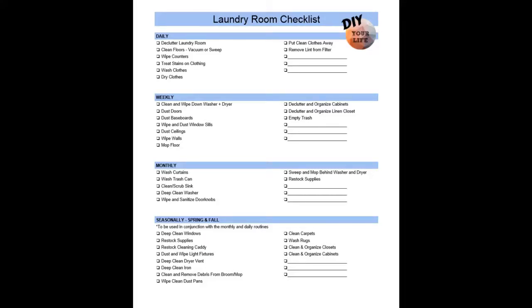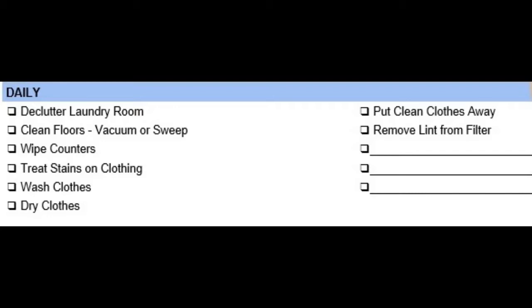Daily. I'm going to go over all the things that we do daily to keep our laundry room clean, organized, and functional. Declutter the laundry room. Clean the floors, either vacuum or sweep. Wipe your counters. Treat stains on clothing. Wash clothes, dry clothes, put clean clothes away, and remove the lint filter.